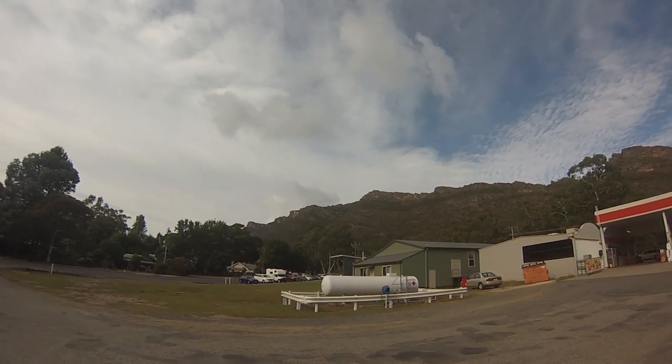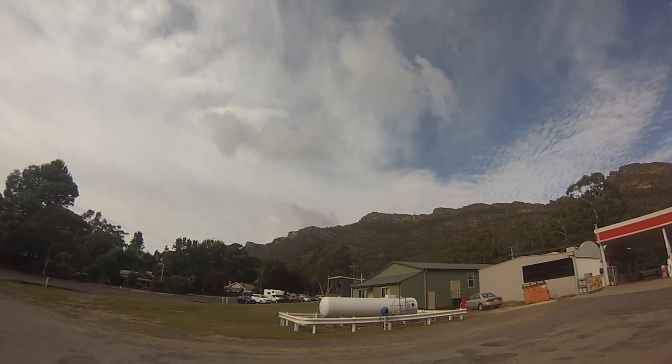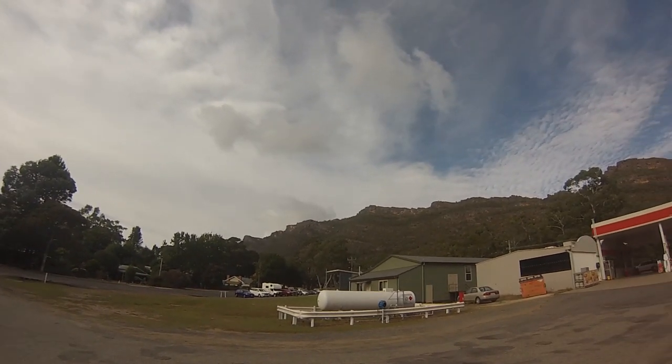Day four of our trip, day three in the Grampians, and we're just here at the servo. There's the scenery in the background.